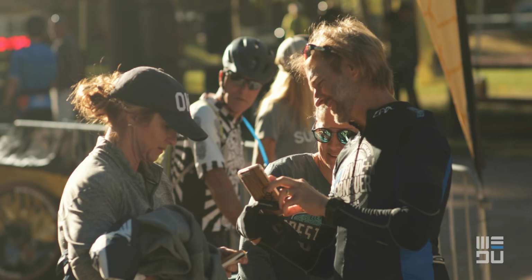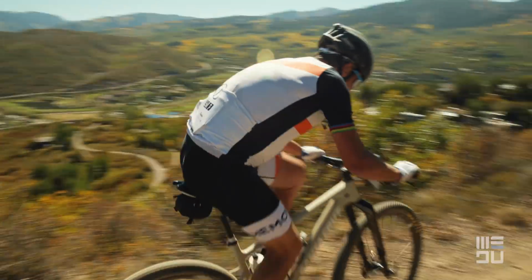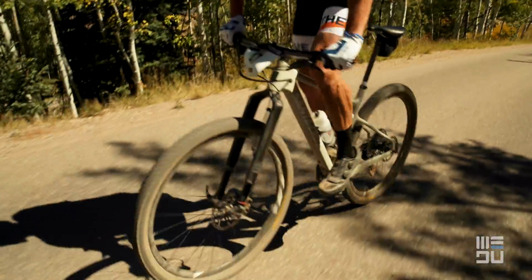And so many of these people that rode today are people that we ride with every week, and so this is the stuff we ride. I suffered. Boy, I suffered. I'm still suffering. This is never easy.